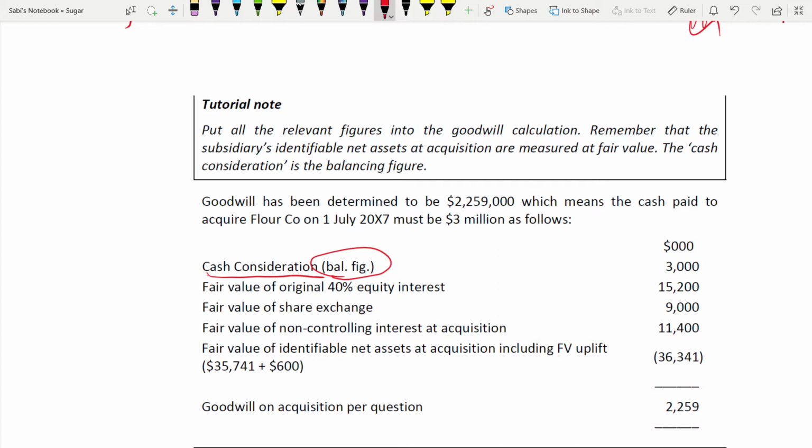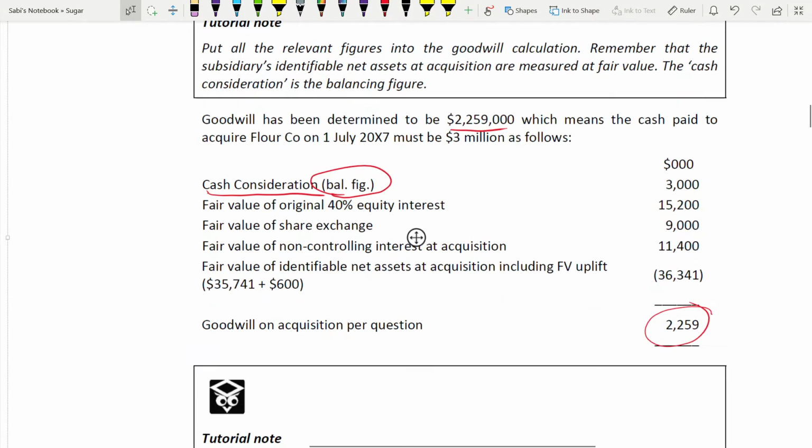Okay. So how do I put all the things? Remember, goodwill has been calculated. So we know that this is the goodwill 2259. Now what are the other things we need? NCI we know now, and net assets also we know, but we have to uplift the net asset. And remember, in the consideration we have to put the fair value of the original 40% also. We have already calculated this, 15.2 million.